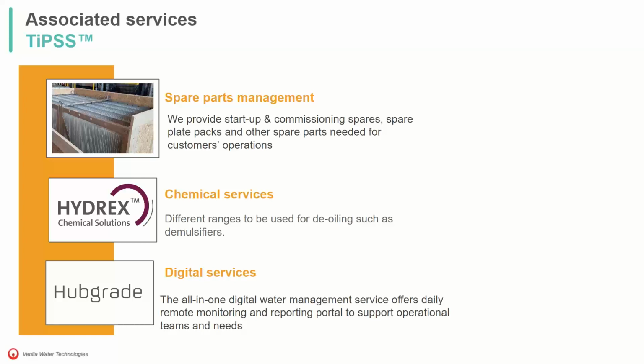We have the Hydrex company within Veolia Water Technologies. They can advise you on all kinds of chemicals. And also the digital service, Upgrade. Upgrade is the all-in-one digital water management service, and it can monitor the whole plant. Everywhere there are sensors, and there are sensors in water treatment lines, you can choose to have a digital service, and also have the advantage of preventive maintenance and benchmarking.